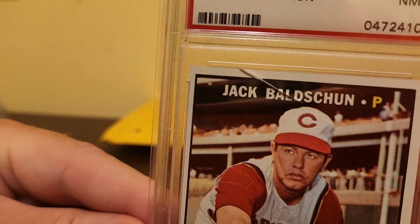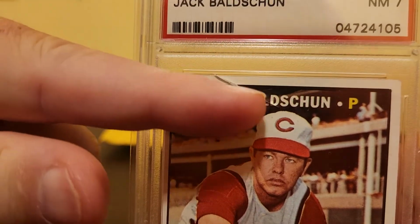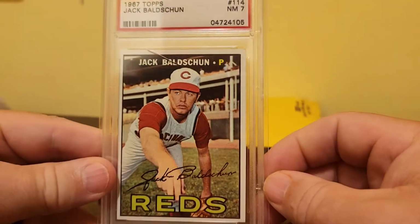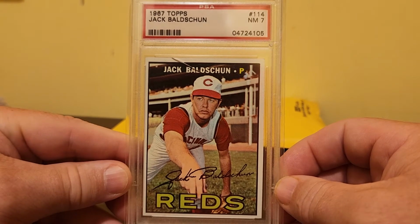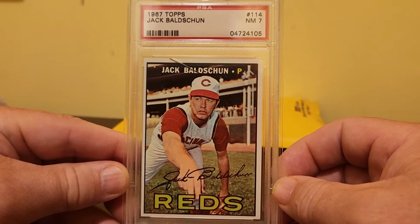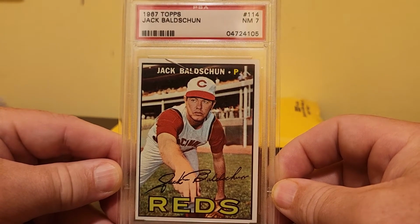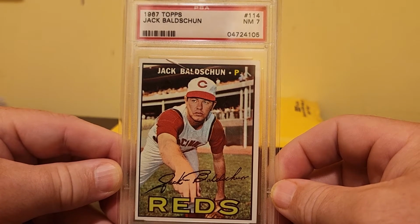off of eBay, and you can see there's a crack right there in the slab, and I'm kind of salty about it. Normally I would have reached out to the seller and said, hey, your picture on your posting did not have a crack. I wouldn't have purchased it with a crack. In this case, I don't know.